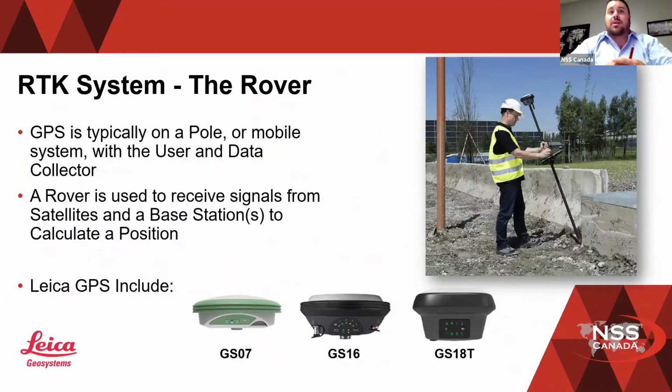If we talk quickly about the rover, the rover is typically a GPS on a pole. It's a mobile system, like a tractor, with the user and data collector. The rover is used to receive signals from the satellites and a base station to calculate your position. The 3 main models that we use here for construction survey, or even Ontario land surveying, are the GS07, the GS16, as well as the GS18. These are basically our flagship products, the ones that we provide the most.